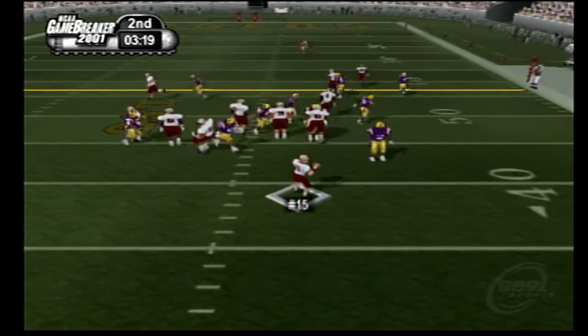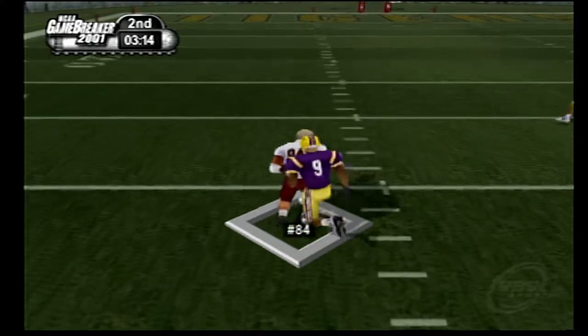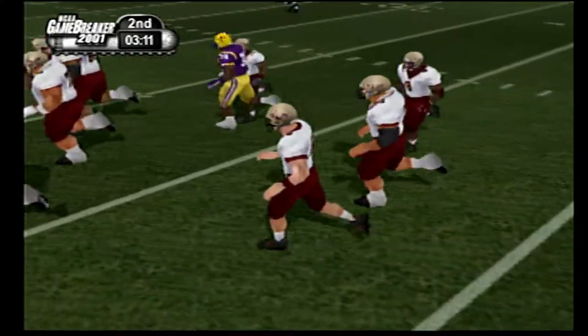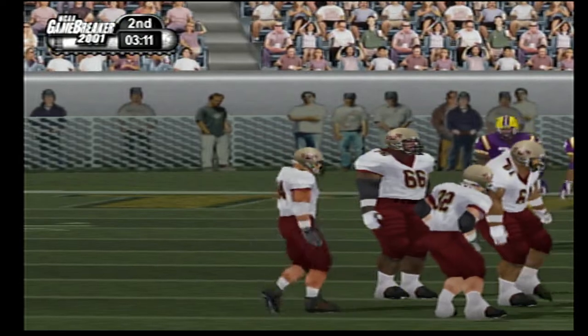He's back to pass. He beat his man. It's not a matter of simply being fast. This youngster is an excellent college football player, and he makes catching difficult passes look easy.